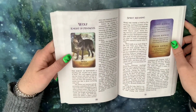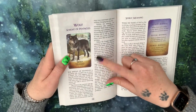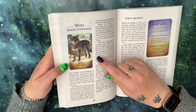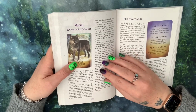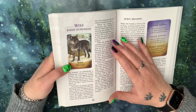So the card I'm looking at the moment is the Knight of Pentacles, which is the wolf as its association. So you get the title and obviously what the card is at the top, and then a full colour image of the card. And then it gives you traditional meanings of the Knight of Pentacles, but also their own meanings as well for this card. So there's a lot of information there, lots of keywords that you can use.